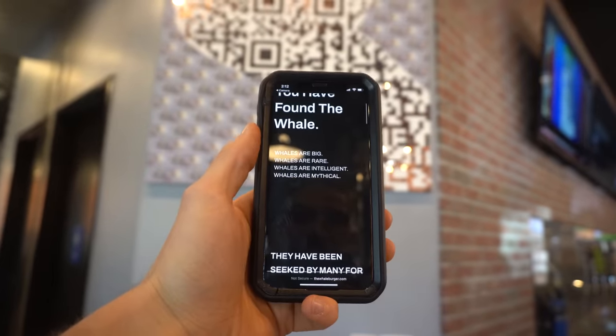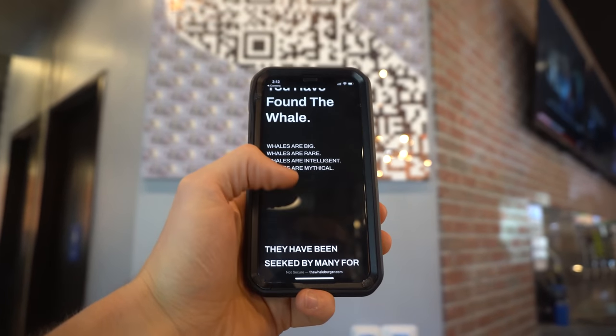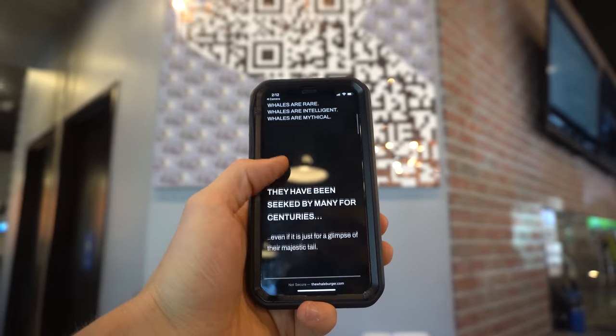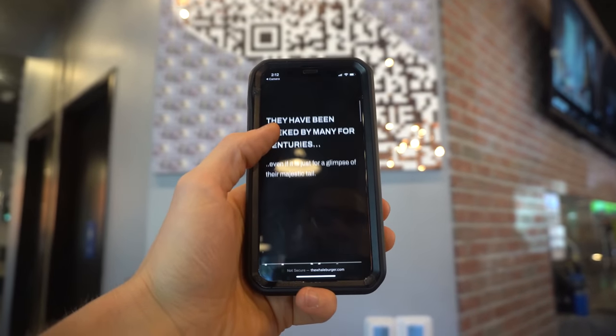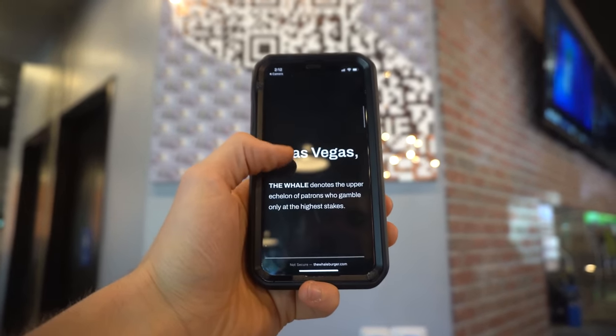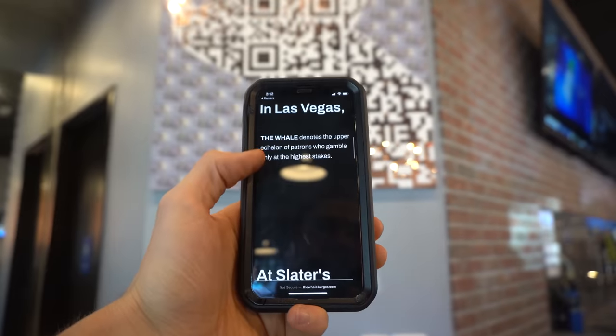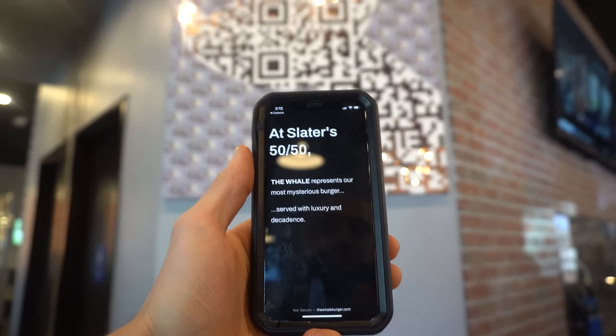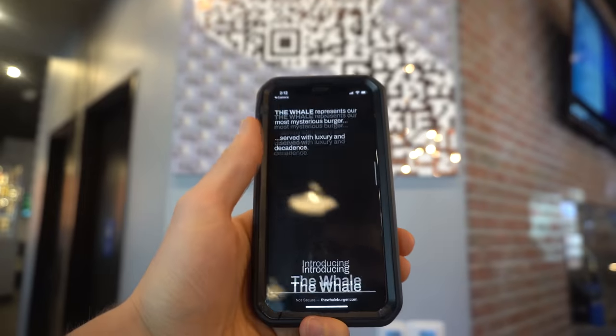Whales are big, whales are rare, whales are intelligent. Whales are mythical. They have been sought by many for centuries, even just a glimpse of their majestic tail. In Las Vegas, the whale denotes the upper echelon of patrons who gamble only the highest stakes. At Slater's 5050, the whale represents the most mysterious burger served with luxury and decadence.